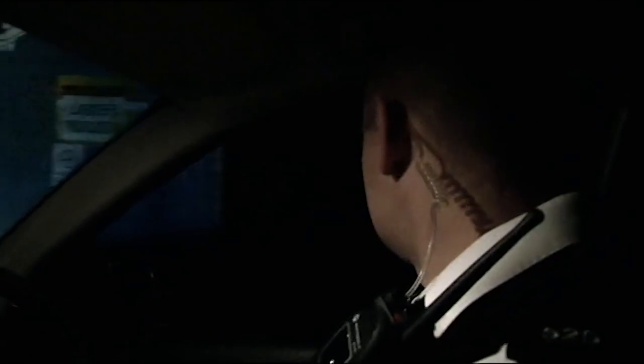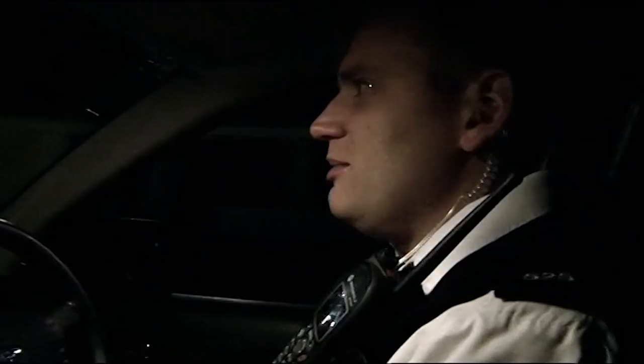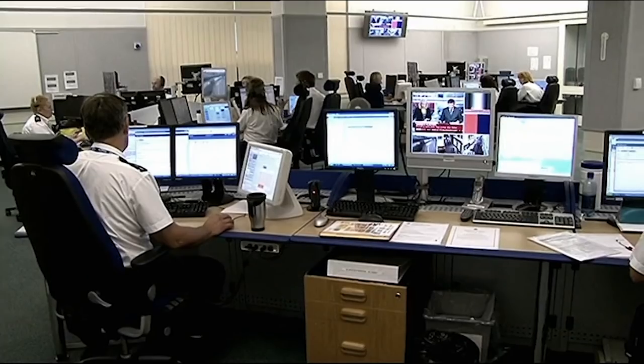Miles along the coast, the plane spotters are long gone from Lowestoft, but PC Mark Carlton is still at it, on beach patrol. Coastline is extremely quiet at the moment, although we've got a few tents on the beach, but they're not causing any issues. When the weather's a little bit better after the air show, we often get a few more people on the beach. We often have issues with fires, but with the weather the way it's been, that's not going to be something for us to worry about. So far it's been a very, very quiet evening.